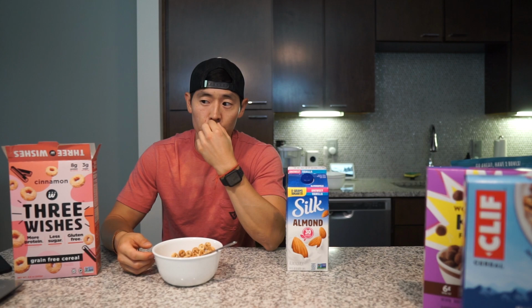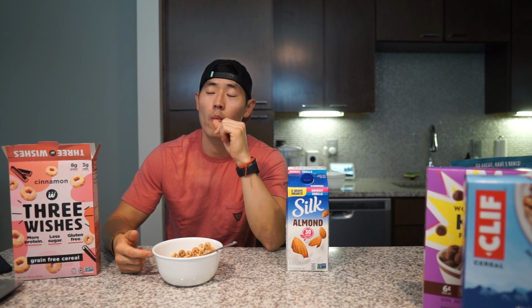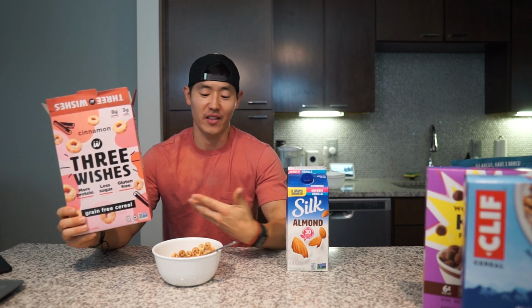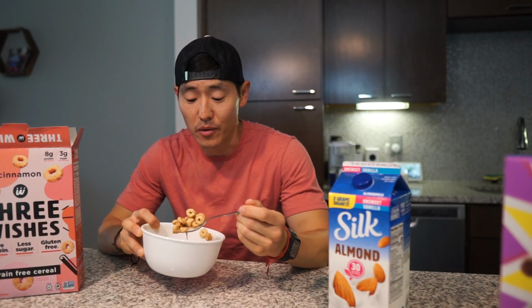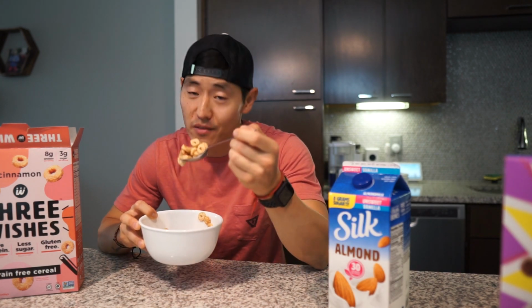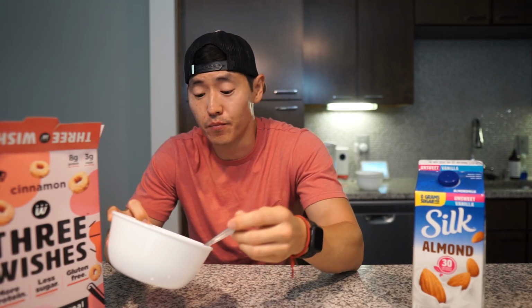Smell-wise, ooh, very promising. Yeah, that's almost like a true cinnamon toast. Oh wow. Yo, that is pretty solid. Okay, we didn't even pour any milk, and that definitely smells great. You know when you get that feeling when you know the cereal is epic and then you pour the milk in and you know that the milk is gonna be even way more epic? Yeah, I'm looking forward to it. Cheers. I'm just gonna finish this entire bowl.